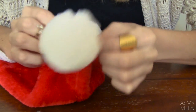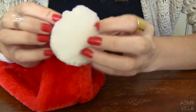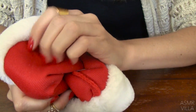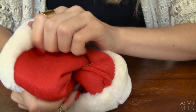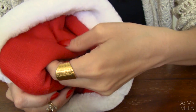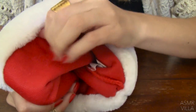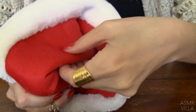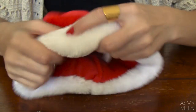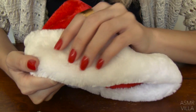Little puffy top, this white. The bottom's soft. And again, you heard me scratching on the inside. It's quite scratchy on the inside, which makes it a bit uncomfortable to wear. So nice. It's fun to see the pop of the red colour of nail polish against that white. Okay, what's next?